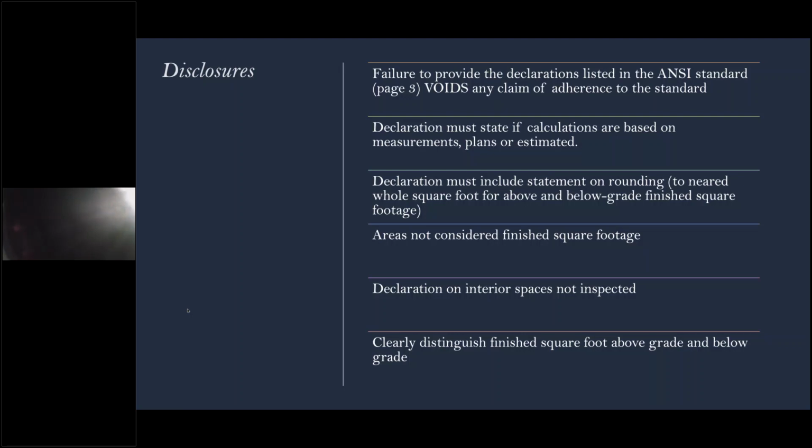If you do not provide a declaration, and they're listed on page 3 of the ANSI standard, on how you calculated your square footage, it will void any claim of adherence. And that is explained, as I said, on page 3. The declaration must include whether your calculations are based on measurements, if they are based on plans, you may do this on plans and specs, or you estimated it. And it must include a statement on rounding to the nearest square foot.